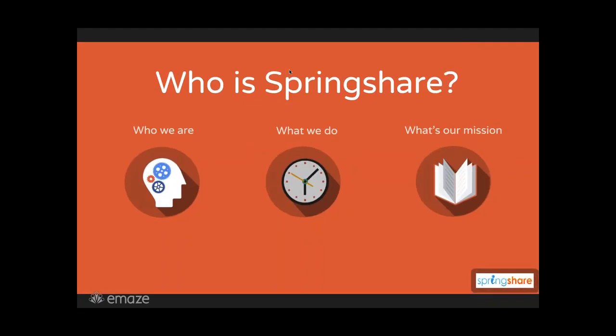Now, really quickly, who is Springshare? We are a virtual company, and we lovingly call ourselves and each other Springies. And we develop web-based applications specifically for libraries, but also for education institutions, which is directly connected with our mission.